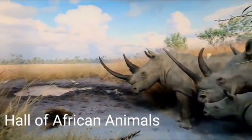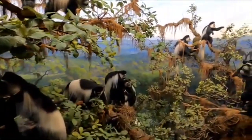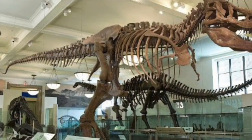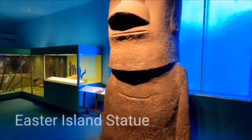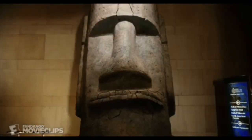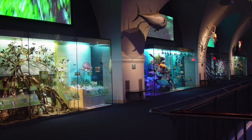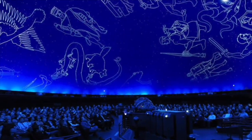Unlike other museums, these are vivid and lifelike creations in which taxidermied animals seem to breathe and the scene seems to stretch for miles. Highlights include the gigantic life-size dinosaurs, the amazing Easter Island Moai statue, even if it doesn't talk like in the movies, and we wouldn't want to miss underwater ocean life and spot the massive great blue whale.